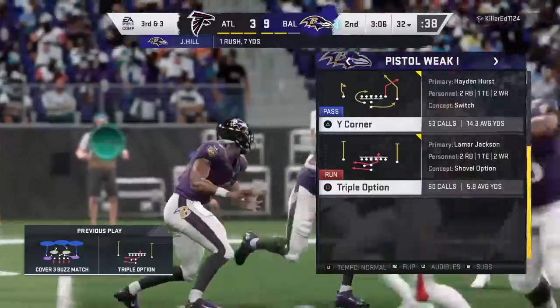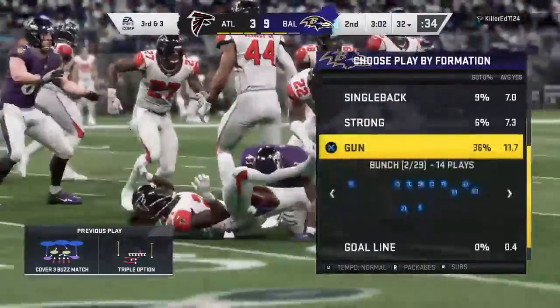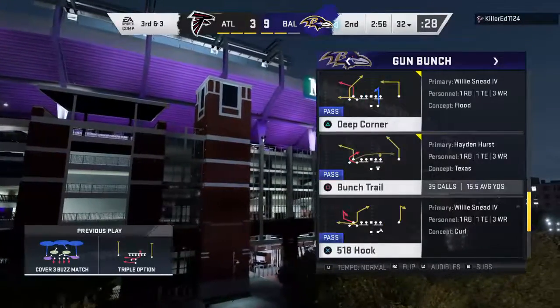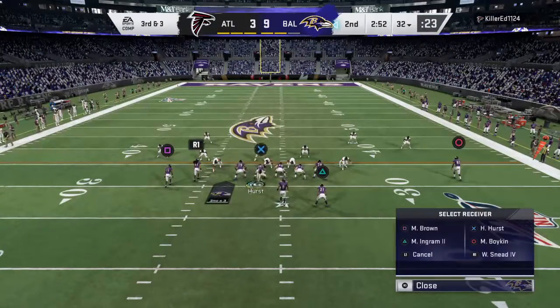Let's find out. And after that type of a run, there's some talking going on down on the field, but it's not trash talking. The guy who just carried the ball, he's going back and telling his offensive line, great job, keep it up, and we'll break that one soon.